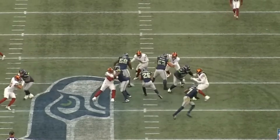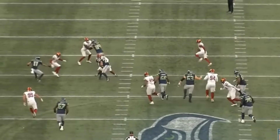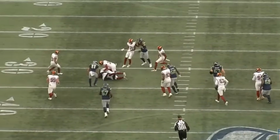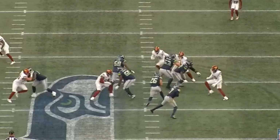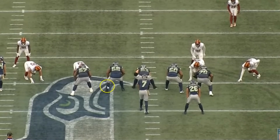Someone messes up here. I'm not sure exactly who it is. I believe it's the left guard. But the play still ends up working for 12 yards. So it's a great job by Smith to audible into it. Good job by the offensive lineman to execute it. To me, I think it is the left guard that's going to make the mistake.